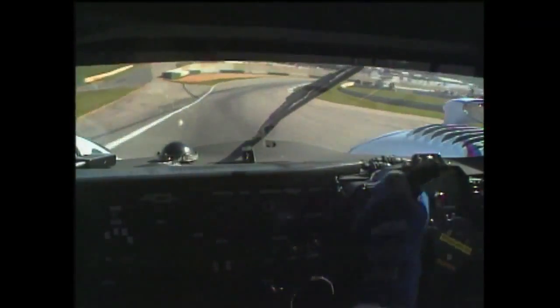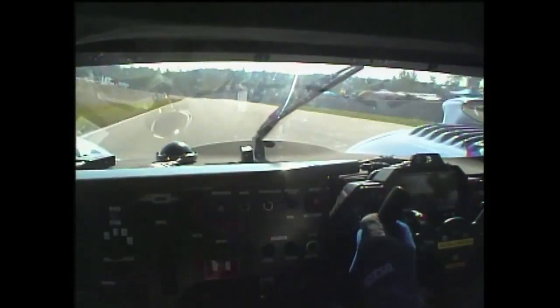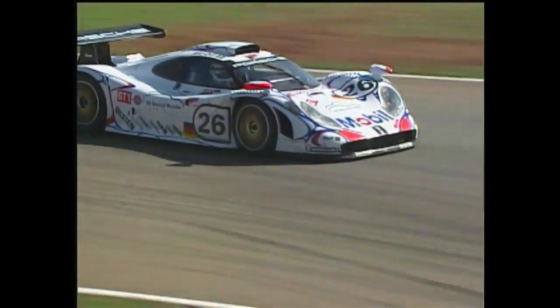Watch him go down the hill. Look at this. Down the hill. Plunges down. And they're short shifting. As they come up and over the hill, they're short shifting from second to third to fourth to get into fifth gear for the downhill right-hander. They're just short shifting all the way through. And as you go over that hill, the front of the car gets a bit light and flows to the left side of the track.